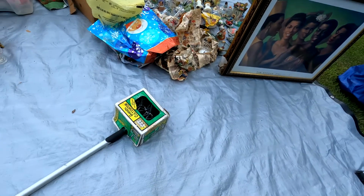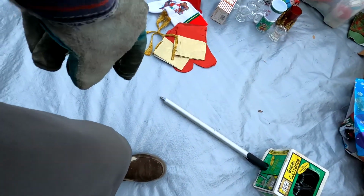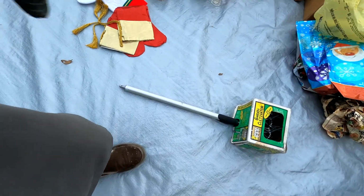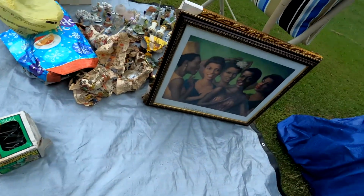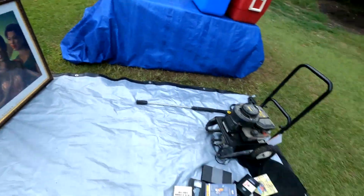The garden tool, I don't know if we're going to try and keep this or not because the top part of the stick isn't there. Unless it slides in, I don't know. We'll see. Picture frames are interesting. We'll take those to the flea market and see if those are any good.